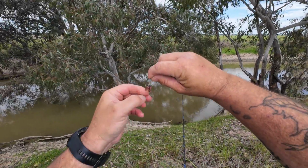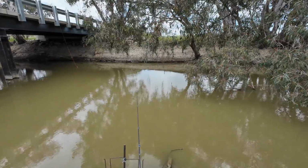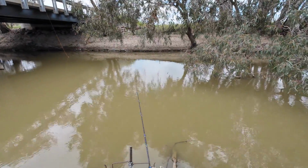I'm going to use that last little weeny bit of worm skin. Look, it wouldn't be a quarter of one worm. Here's a bite. Here comes carp number 7,438.